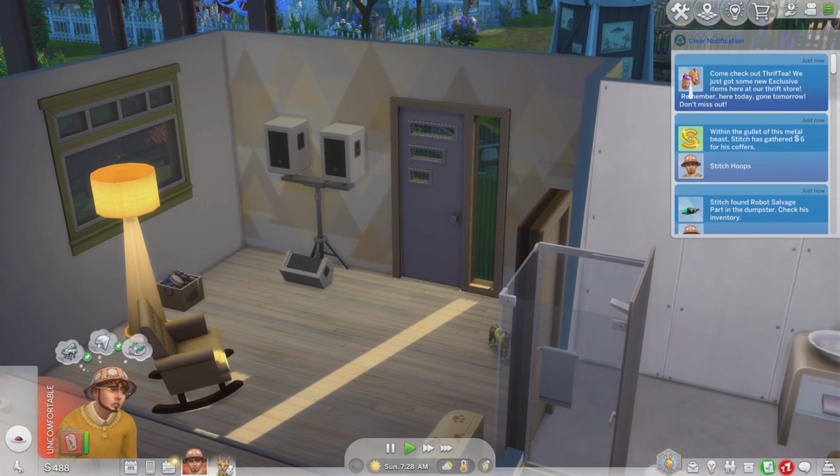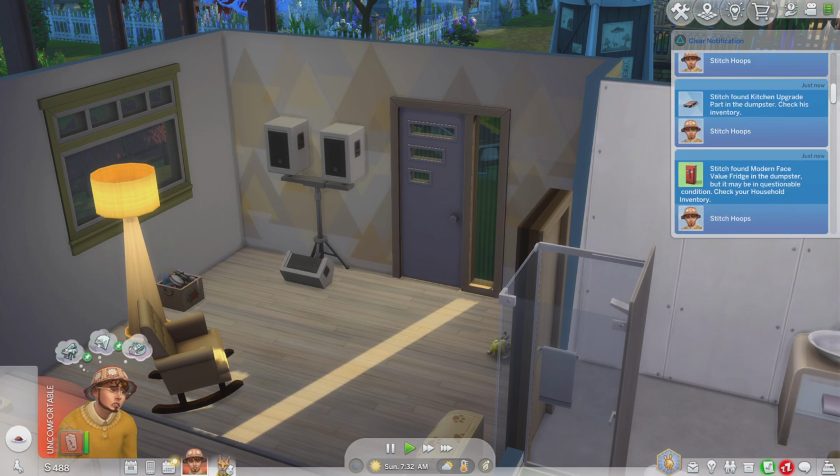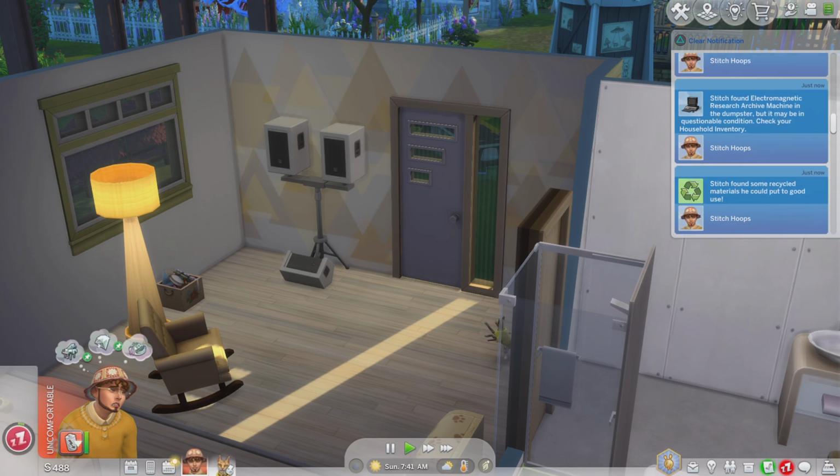What else did he find? Got money. He got parts. A fridge. If it's better than the one he has and it falls under his category, we'll keep it. A little chair, which we could use. This we will keep.